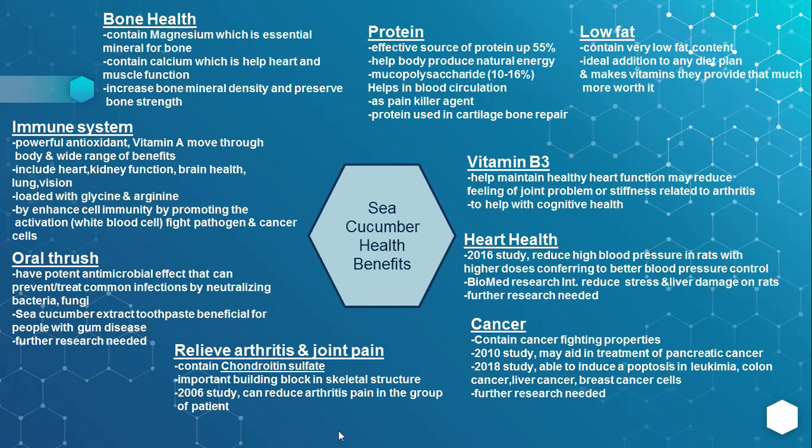For second, immune system. The immune system is very important, as the sea cucumber contains antioxidants and tons of vitamins, which are really good for the immune system. They are also loaded with glycine and arginine, which enhance cell immunity by promoting the activation of white blood cells to fight against pathogens and cancer cells. That's two. And they have more. It's good for oral thrush, so it's good for our gums.